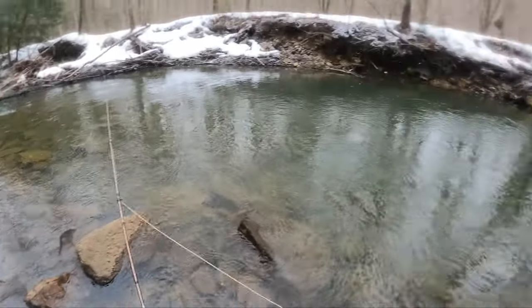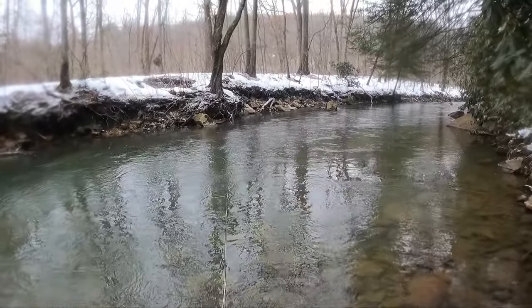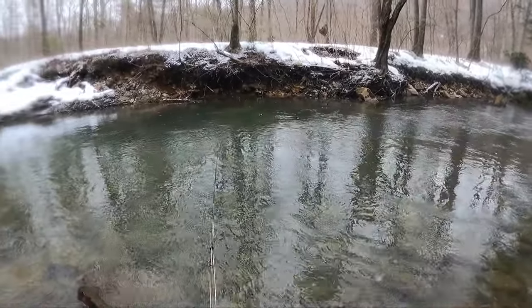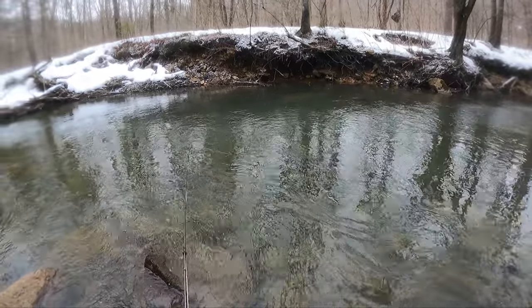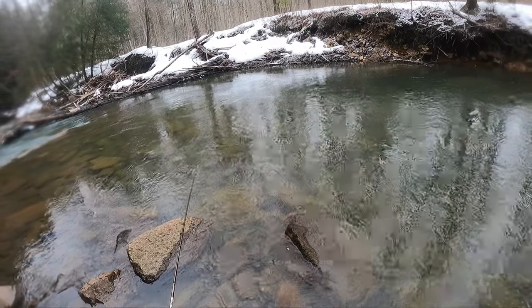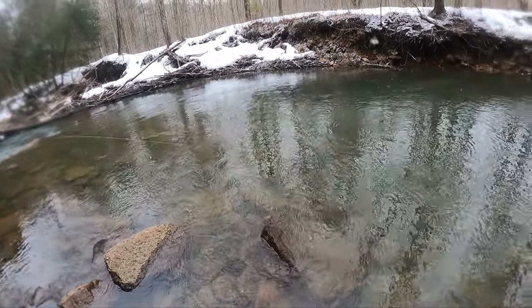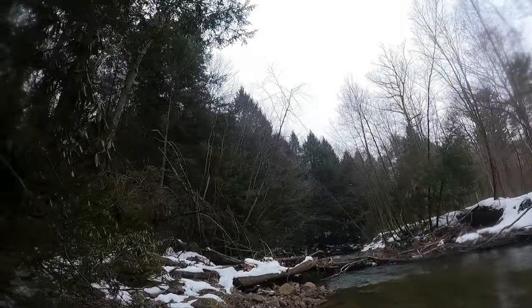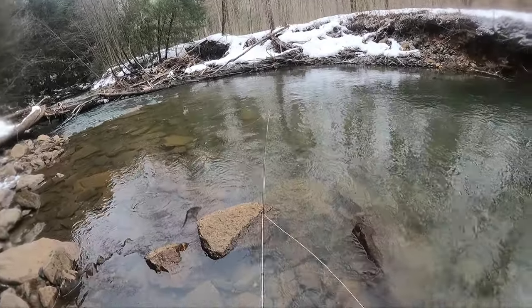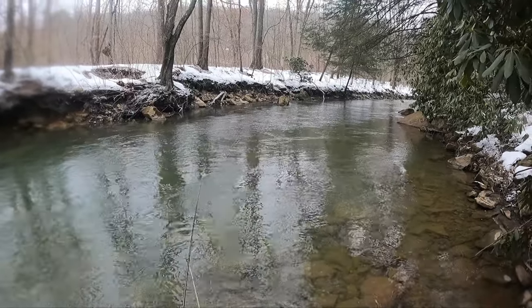All right, guys. See, there's another one up there that's willing to eat. He chased it. Just a slow chase. I'm not moving it really fast because the fish's metabolism is probably still relatively... oh, that wasn't a fish. That's a tree. And that was a very loud splash. It probably spooked a lot of fish in this hole.